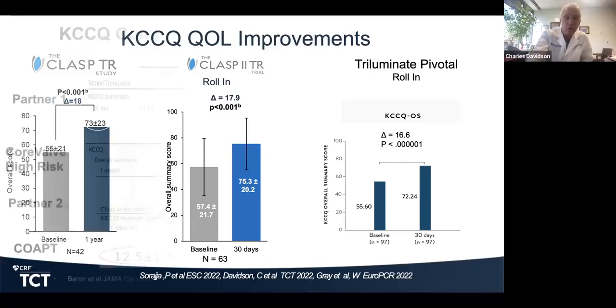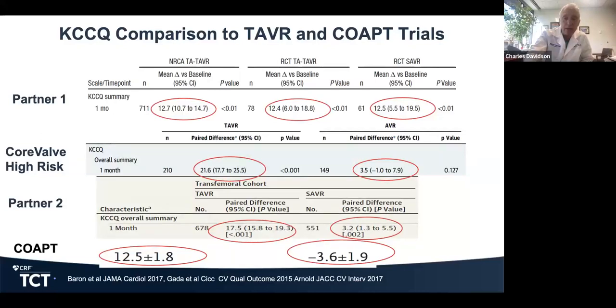Now, some people may not be as familiar with looking at that score. So I tried to put that into some degree of perspective here. What we're seeing in this trial is that if you looked at PARTNER 1 and the transapical TAVR arm or the SAVR arm, we see improvement in KCCQ of about 12%, okay? And when we look at the CoreValve trial, about a 21-point absolute increase in the TAVR arm. PARTNER 2 trial, again, about 17, COAPT around 12 in the treated arm. All of these line up very well with what we're seeing thus far in the tricuspid trials, as I said, around 17. So it looks actually better than PARTNER 1, equivalent to PARTNER 2, and better than what we saw in the COAPT trial.